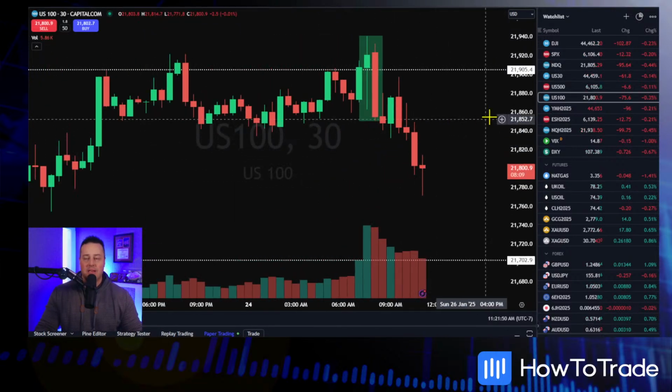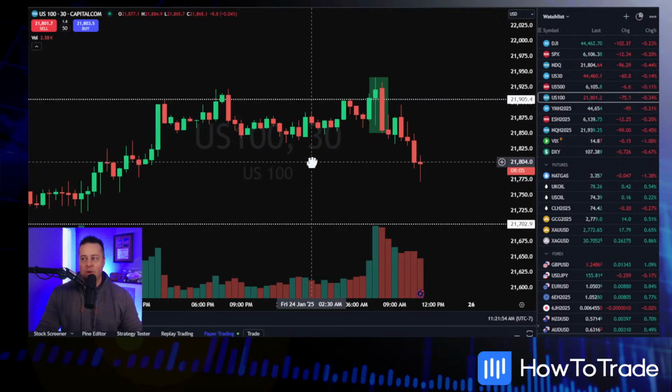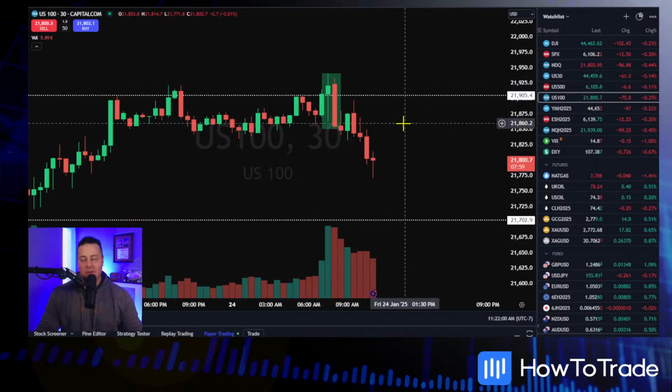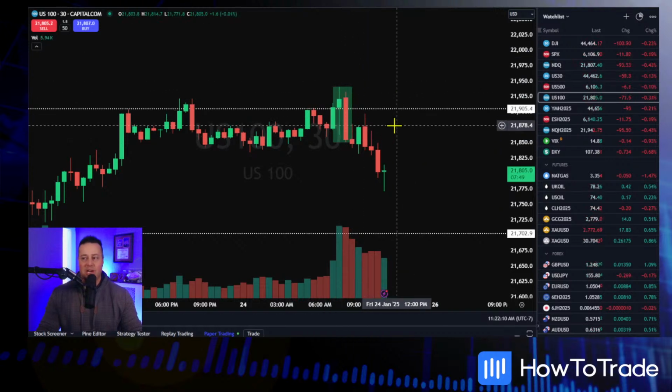Let me ask you this. If this is your key level, right here, 21,905, the previous day's high, is it attractive to go long up there? You know, it could be. It could be if we're trending. If we have a hot daily trend going, we're definitely bullish here for the US 100. It wouldn't have been a bad trade to take a shot to the long.